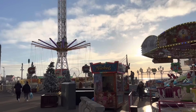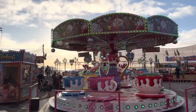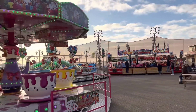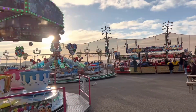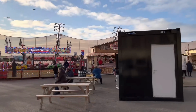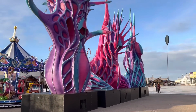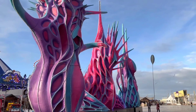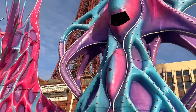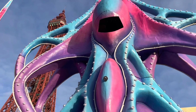Which brings me back to the promenade. And Christmas by the Sea is in full swing. It's about 2:30, so the sun's just starting to go down. And it's all lights and music and kids' rides. Monday afternoon in November. And then of course we've got Odyssey, which is now fully finished, fully opened, barriers moved and everything. You can see its little face look inside there. Or I can, I don't know whether you can.